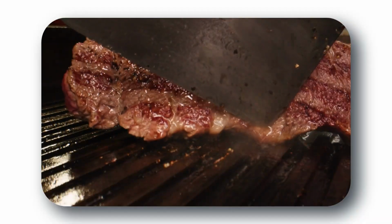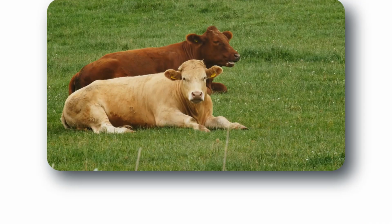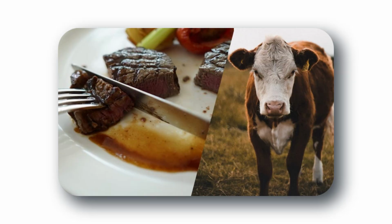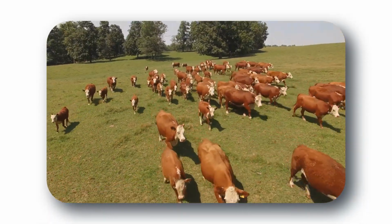Most people think great steak starts with the grill. Others think it starts with the cow. The truth is somewhere in between. Breed matters, feed matters, aging matters. But one of the biggest factors is location.